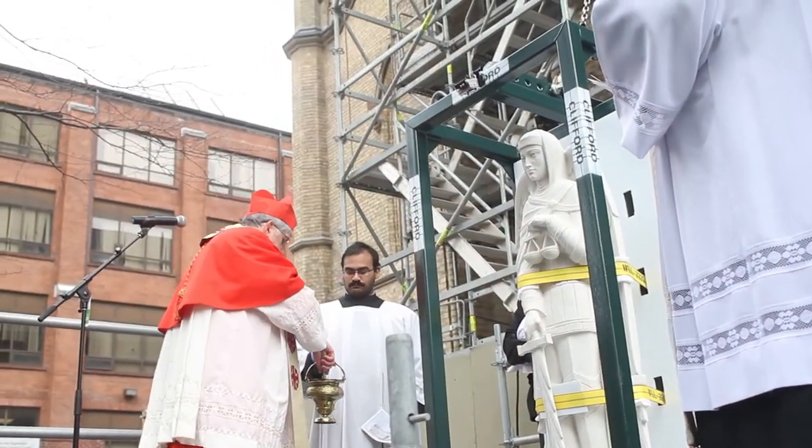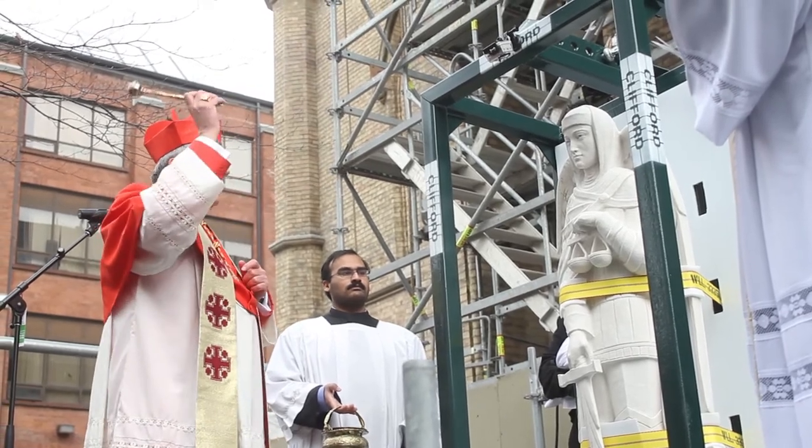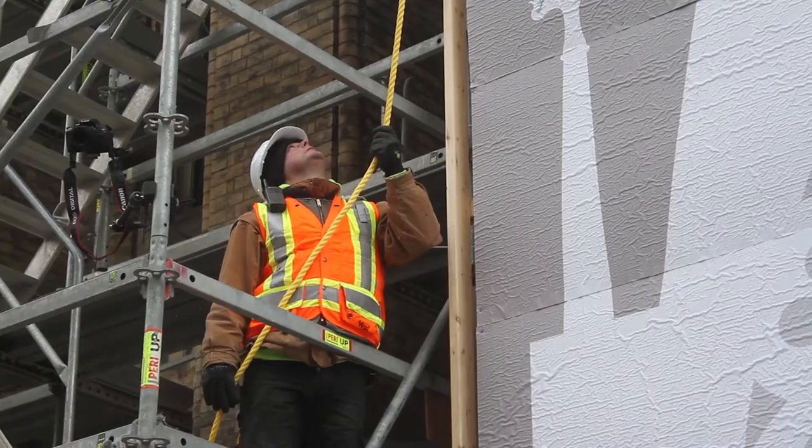On February 5th, the statue of St. Michael was unveiled and blessed by Cardinal Thomas Collins before it was lifted to its resting spot. The rising of the Italian-made statue was accompanied by singing from the St. Michael's Choir School.